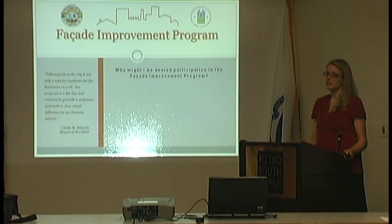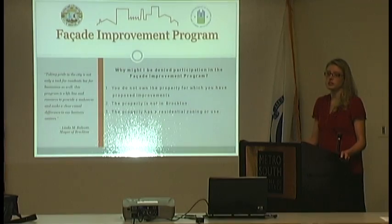So why might you be denied for this program? If you are not an owner of property for which you've proposed improvements, if the property is not in Brockton, if it has a residential zoning or use, again, we're looking for commercial or industrial uses for these buildings. Mixed use is also okay, but purely residential is not the focus.